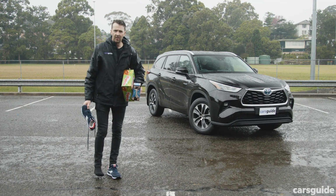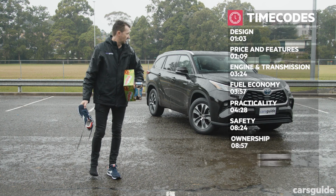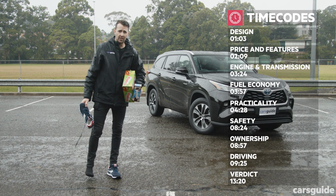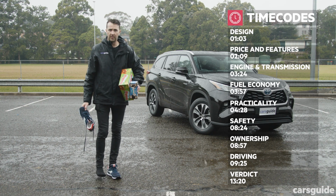And at the end of this video, you're gonna know how much it costs and what you get for your money. You're gonna know how practical it is and what it's like to drive. Now those are the time codes right there. Think of it as a department store. You can just walk in and get the kettle and get the hell out of there, or you can browse.